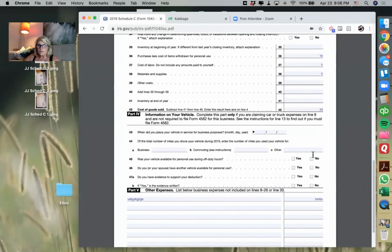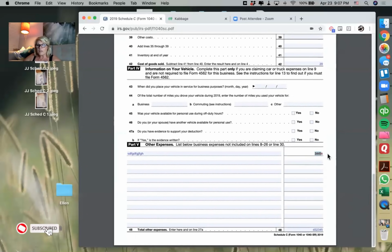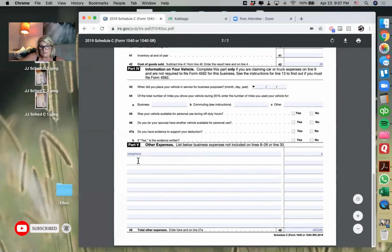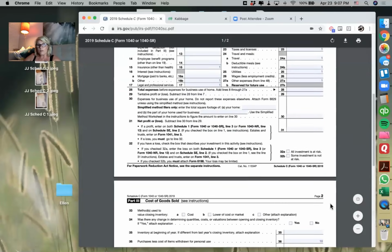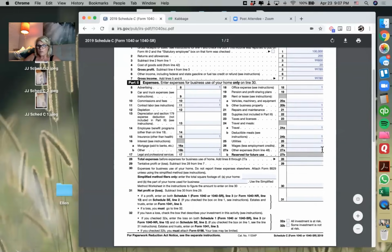So let's see, we're going to fake this out a little bit. 6, and then let's see, what's another, towels? Let's do that one. This is a little bit wacky on the proportion, but that's right. So then your total down here, you remember you would have done this before, is going to be 10. You would have already carried that 10 up to here. So now 1, 2, 3, 4, 5, 6, 7, 8, 9, 10, 11, 12, 13, 14 plus 10 is 24. Total expenses, so we have 24.